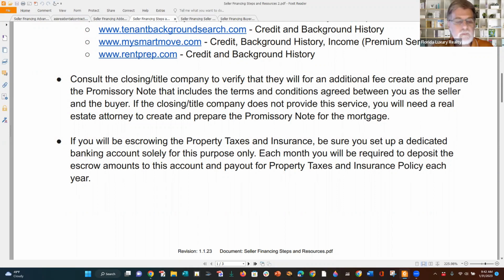Then if you will be escrowing property taxes and insurance, be sure you set up a dedicated banking account solely for that purpose. Each month, you'll be required to deposit escrow amounts to this account and pay out property taxes and insurance each year. So that's a good informational document to give them the steps.